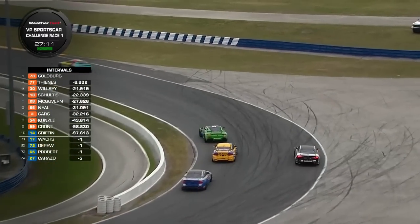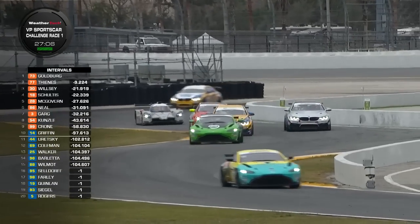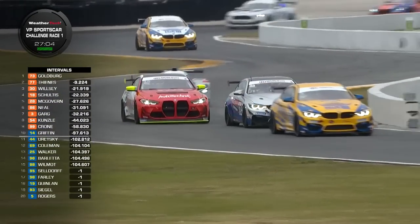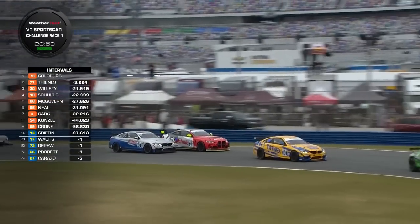I'm not sure whether I agree with you. I think he might have. You think he knew he was there? I don't think he did. He just didn't want him to come past as well, so he tried to kind of tighten up the line. This battle here for 2nd position, or 2nd, 3rd, 4th, 5th. Look at Wilmot. And 6th is absolutely superb.